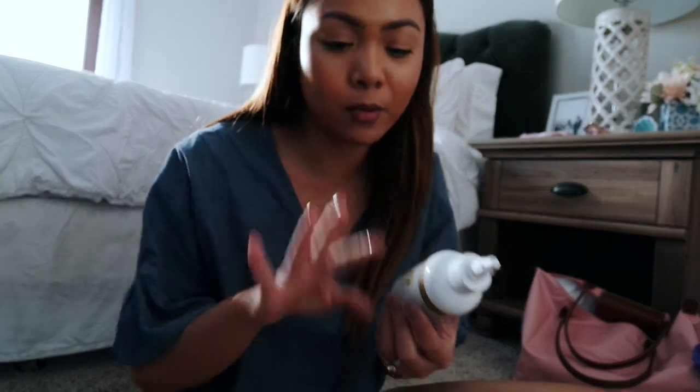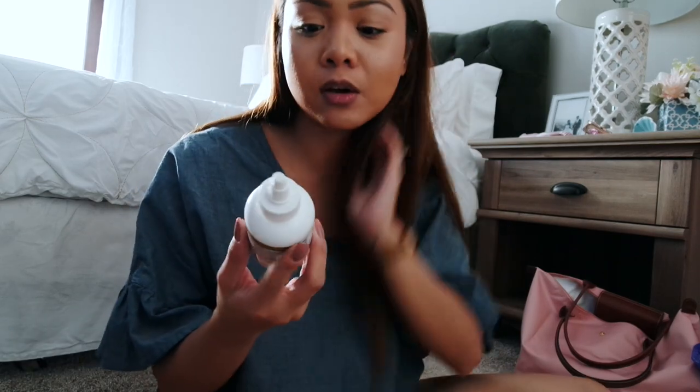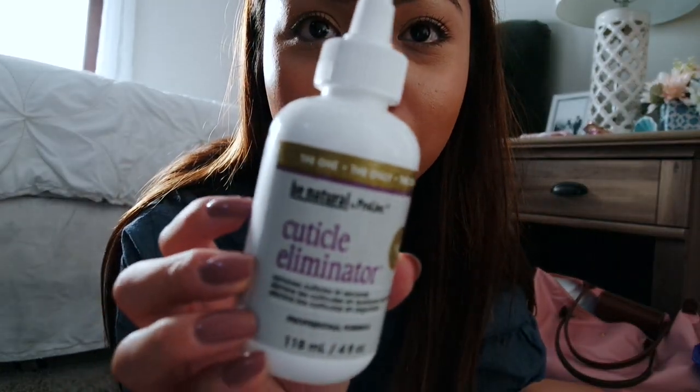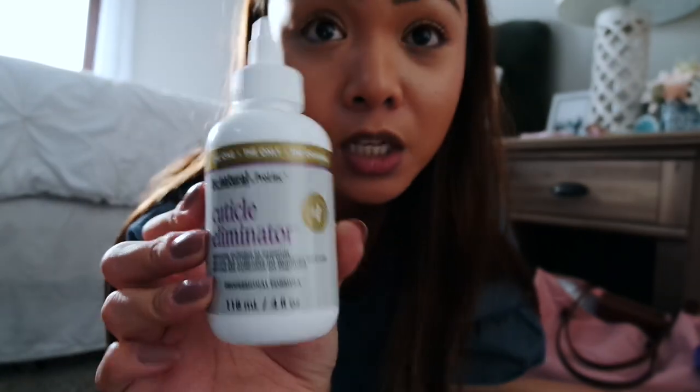Hi guys, so I wanted to show you guys things I ordered on Amazon. So I wanted to try cuticle remover. I really like the ones from the Philippines, but I don't know where to get those here, and I don't even know what it's called. So, anyways, I ordered this one off of Amazon. I'll link it down below, but it says it's a cuticle eliminator. So, we'll see how this works.